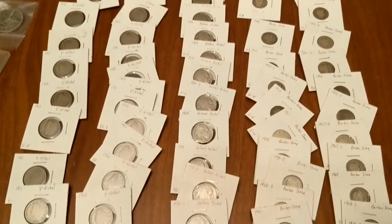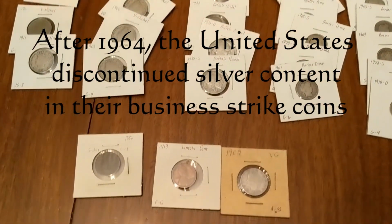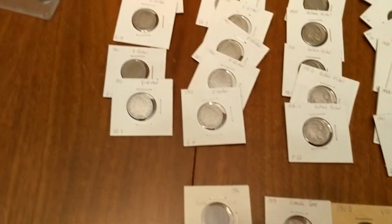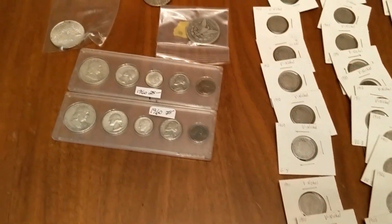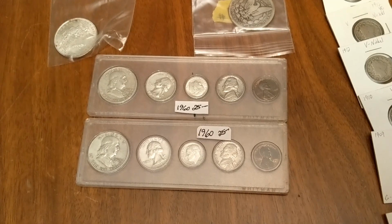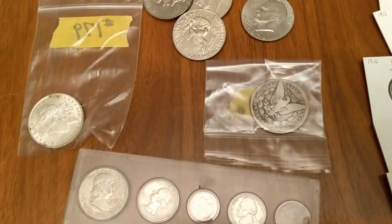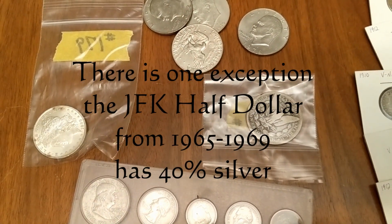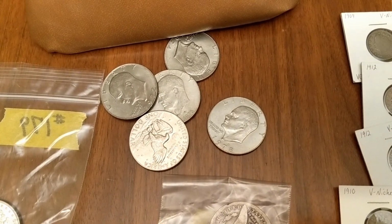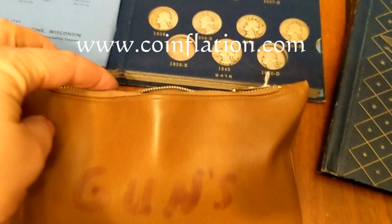Here are some basics. The United States discontinued their silver content in their business strike coins after 1964. All U.S. dollars, half dollars, quarters, and dimes were made with 90% silver until 1964. After that, they were made with a copper and nickel alloy. Keep in mind there is one exception to that rule. There is a nice site that breaks down each type of coin with a silver melt value called coinflation.com.